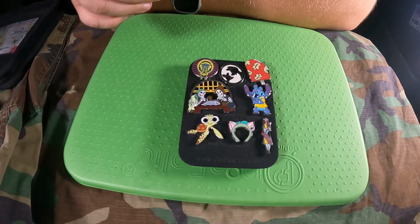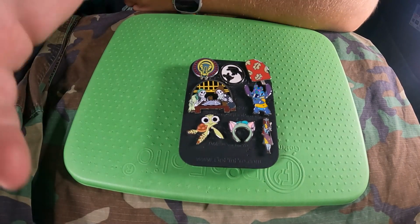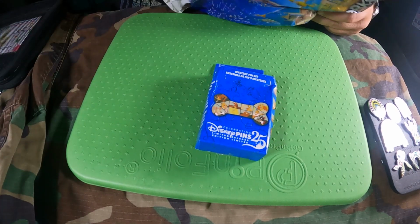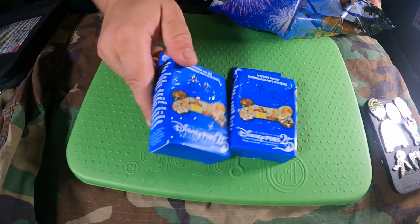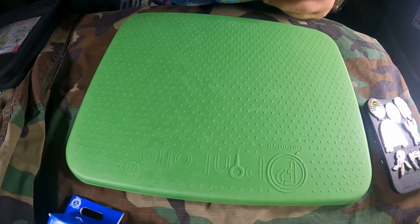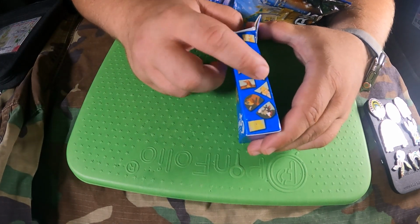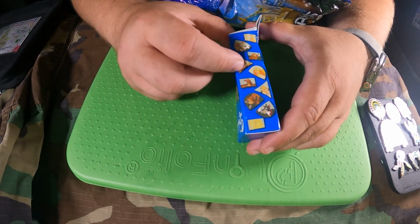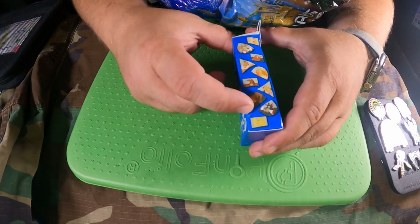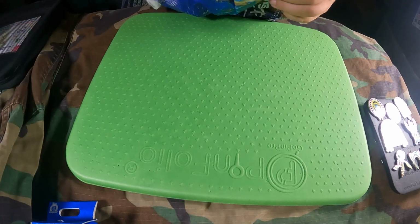We did buy the Lady and the Tramp pins, which I forgot to grab. I'll grab those right now. So you saw us open the boxes there at the park, and we didn't get any doubles. We only bought 2 boxes. We kind of wish we had bought more because we went back later and they were all sold out. So we only got 4 pins. There's 9 pins in the set, so we have 5 more to go. But that is still pretty fun.